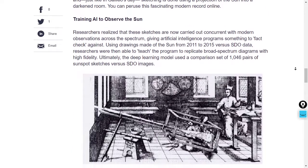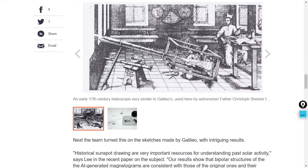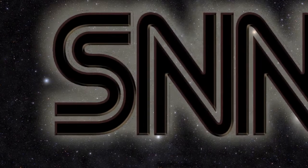By the way, Galileo counted sunspots not by looking through a telescope. He used a helioscope, where the sunlight would be projected onto another screen inside, as you can see in this image here. It's a helioscope, and you can pretty easily build one of these yourself. I won't get into it, as that is today's cosmology segment.